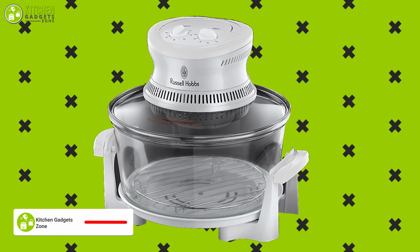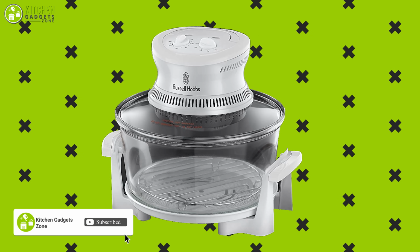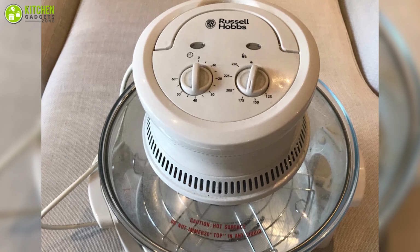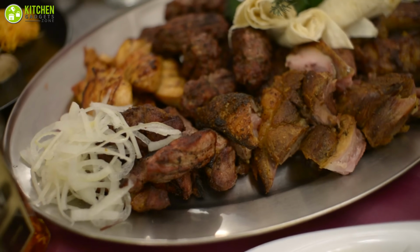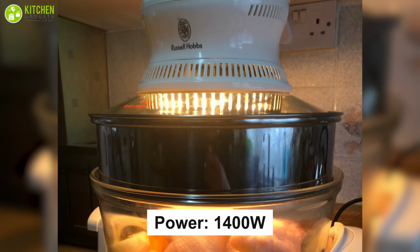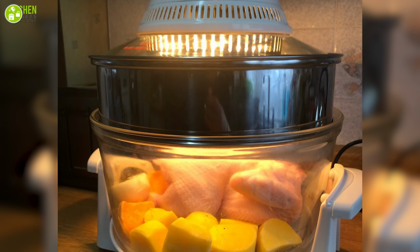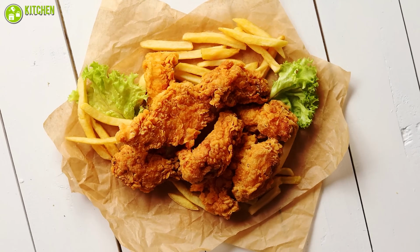The Russell Hobbs Halogen Oven will take the stress out of cooking with a 60-minute countdown designed to prevent burnt food. The temperature varies from 125 degrees Celsius to 250 degrees Celsius, which is great for cooking a variety of dishes including meat and veg. With 1400 watts, this oven is expected to cook 40% faster than traditional ovens, so now you can cook more within a short amount of time.